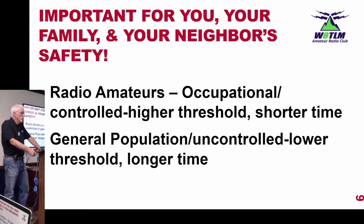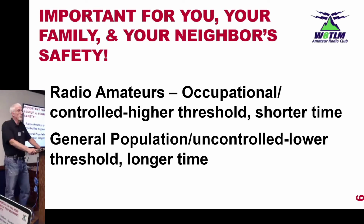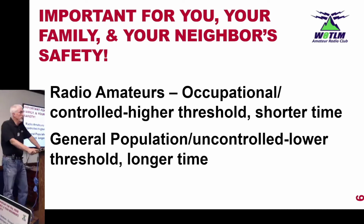Here's where it gets interesting. The general population, that means that somebody who can walk past your yard or even through your yard while you're operating, they can be exposed and they can be at a much closer distance than you would normally expect people to be. That's an uncontrolled environment. The thresholds for the RF energy is much lower. We'll go into what the maximum permissible exposure is. It's for a shorter period of time because generally people are going to be transiting, and so they wouldn't be exposed as long, but the threshold has to be much lower.